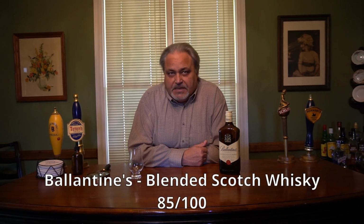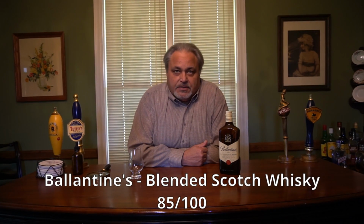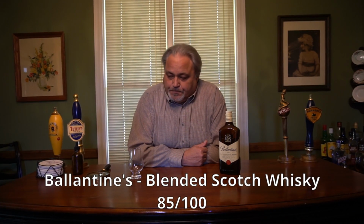Just for an average daily dram, Ballantines. I don't think there's a lot of coloring in there. There is some, I think, but not a lot, not like most. And if I were to rate this out of a scale of 100 for a blended Scotch whiskey mark, I would put it somewhere around exactly 85. Yep, I would put this as an 85 solid out of 100 for a blended Scotch whiskey.